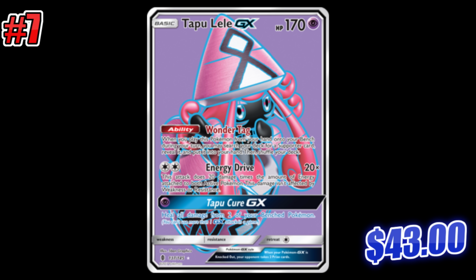Tapu Cure GX for 1 psychic energy. Heal all damage from 2 of your benched Pokemon. You can no longer use GX attacks for the rest of the game. Tapu Lele GX, this is the full art version coming in at about $43.